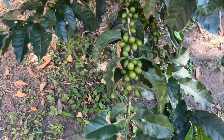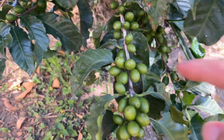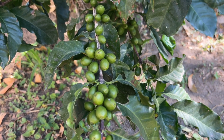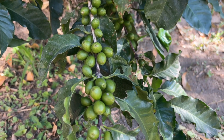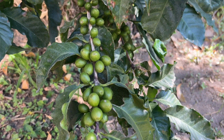Here's some coffee cherries. These are the fruits. Inside each one of these are 2 seeds, which we call coffee beans. These aren't ripe yet. When they are ripe, they will turn a nice bright red color.